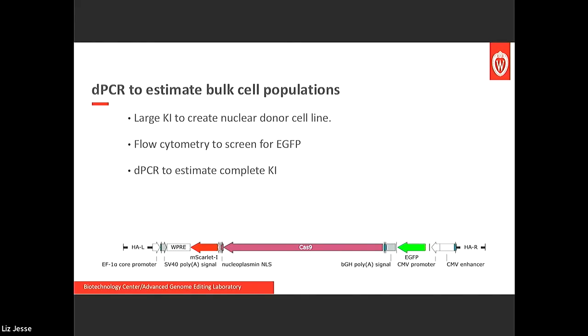So here we looked to create a large knock-in to create a nuclear donor cell line. The idea would be to edit the Wisconsin miniature swine line to create a pig that has an inducible Cas9. The design here was to use GFP as a positive selection marker, so we use flow cytometry to screen for eGFP.